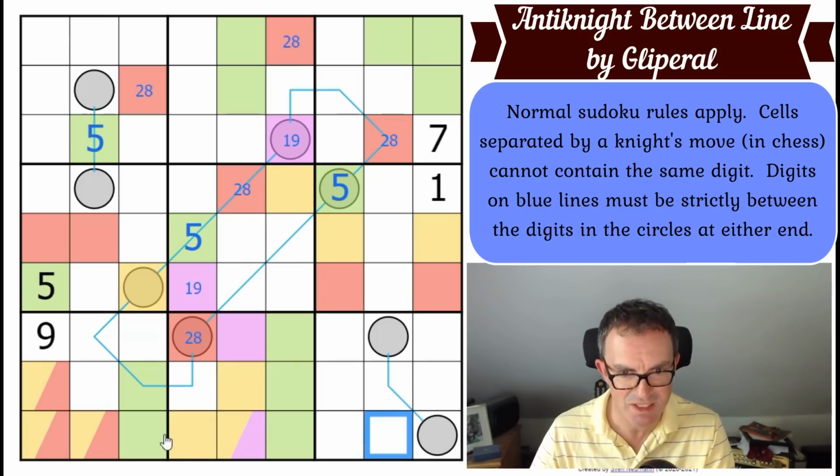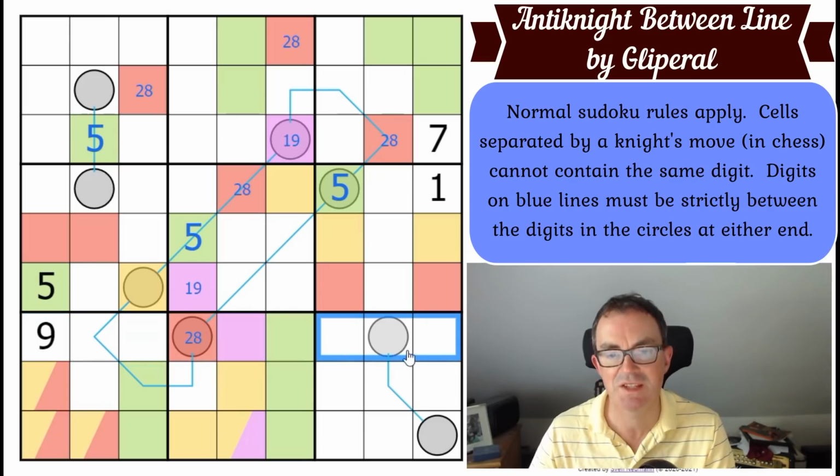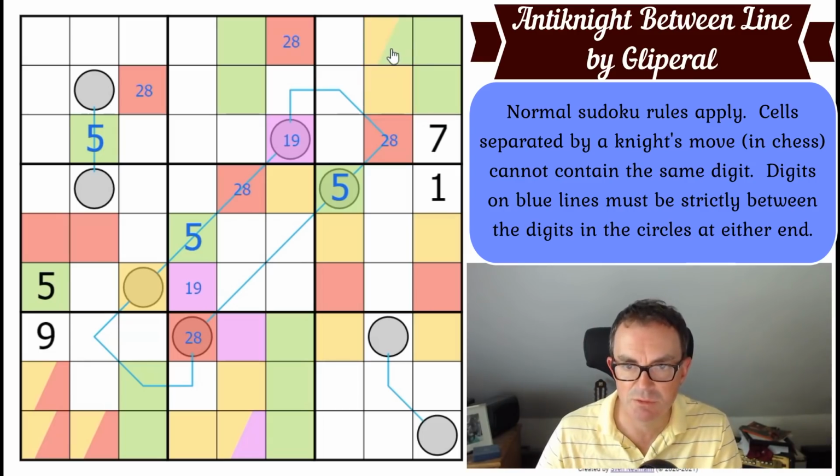And again, the same question arises. Where does yellow go in row 7 now? It's got to go in one of those 3 squares, and it can't go here because that would rule yellow out of box 6. Yellows are in those squares, which means yellow is in the domino at the top of column... Oh, this is a bad one. I won't see that. Yellow and green are very close in terms of my eyesight.